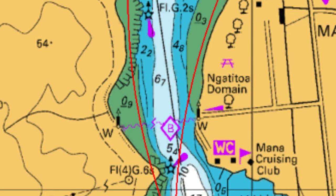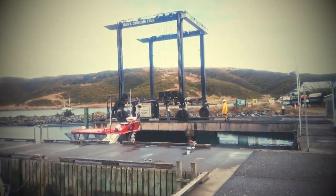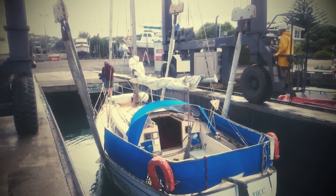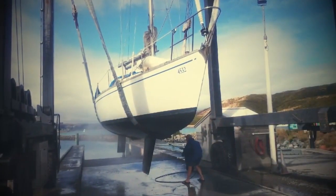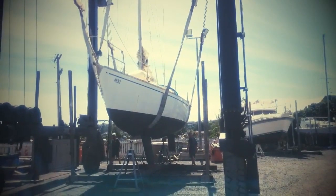Now, it's not the first time I've been to Mana. This is a few years ago now. Thanks, Jason, for taking these pictures. This could have been the first time I went there. Great facilities, wonderful place, super friendly people, really helpful. They're there to help boaters. Boaters helping boaties, as I say a bit later on. But this was the previous occasion, cleaning it up, giving it an anti-foul.